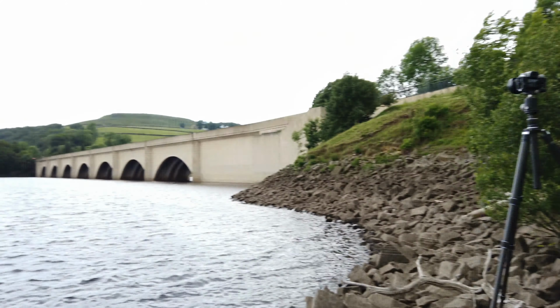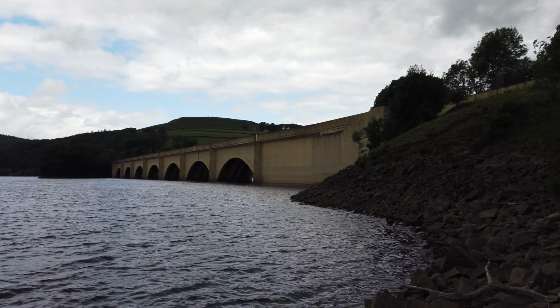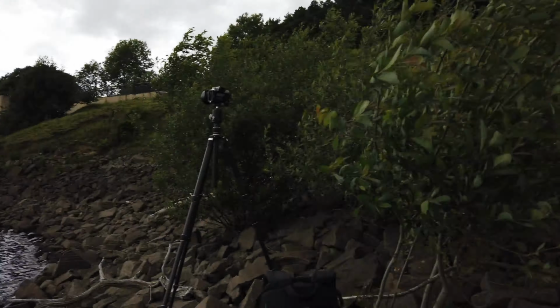So I'm at my second location now, which is the Ladybower Bridge, Derwent, where the Dambusters practiced on the reservoir just up the road. So I'll just show you now. That's kind of it there, the view I've got, with the side stones leading into the bridge. So yeah, that's where I'm at now. I've got my camera tripod set up, and it's on its way.